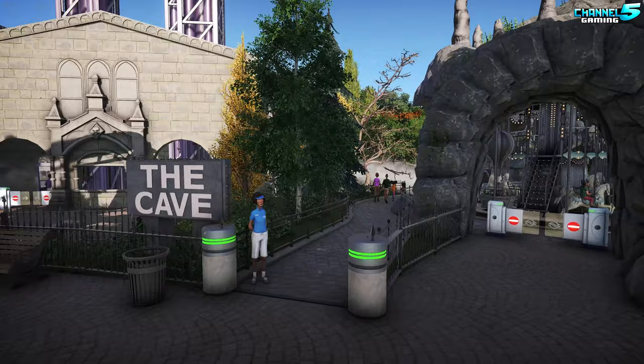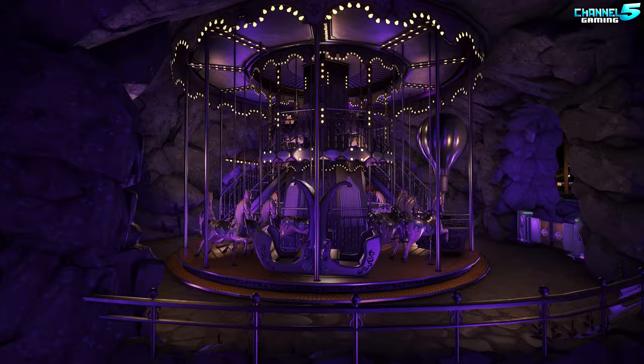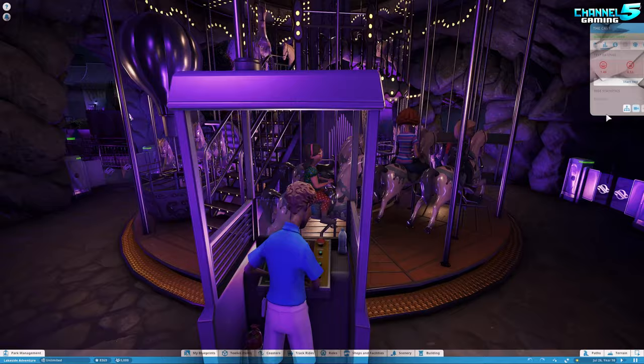Let's go check out the cave. What is this? Oh, I think we gotta go at nighttime here. Ooh. We got the carousel in the creepy area of the park. Oh, the cave is the carousel. Well, that's quite nice. I'm not mad at it. Yeah, it's actually quite atmospheric in here.